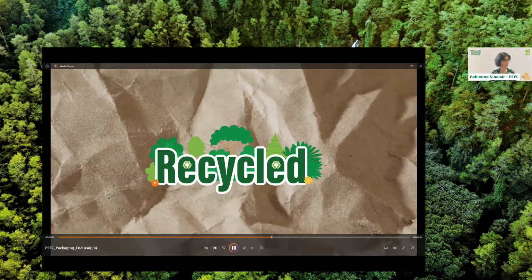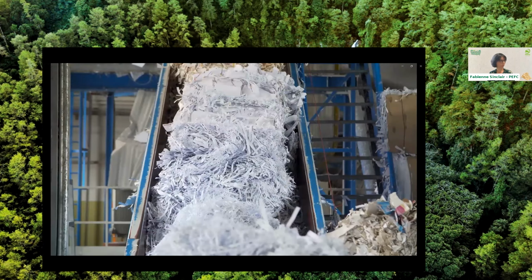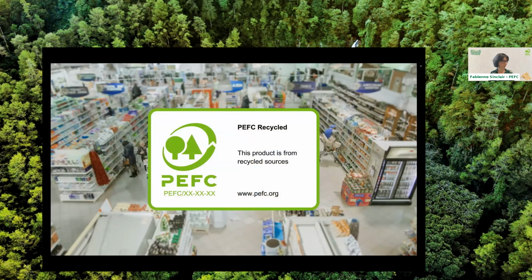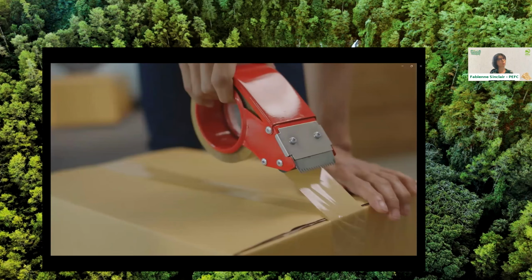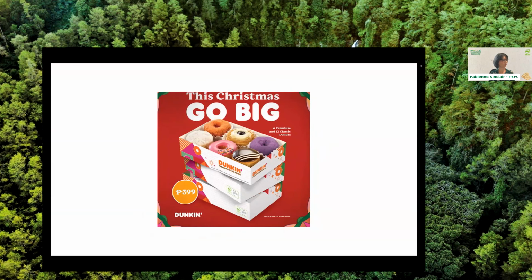Responsible packaging can be recycled. Recycling is an important part of any sustainability strategy, and the PEFC recycled label helps meet market demands while reducing pressure on forests.